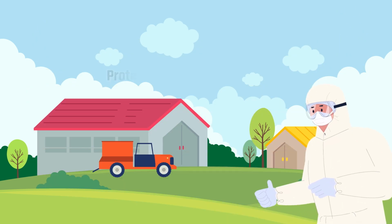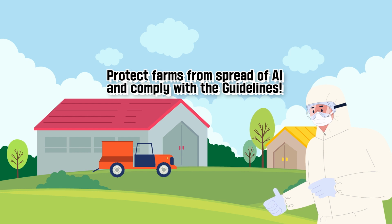Protect farms from spread of AI and comply with the guidelines.